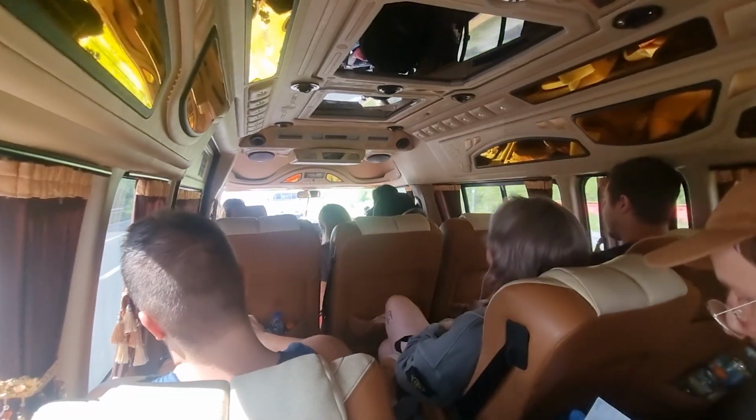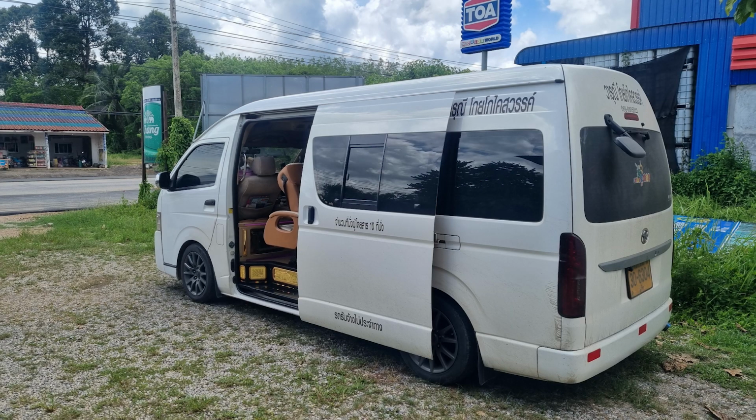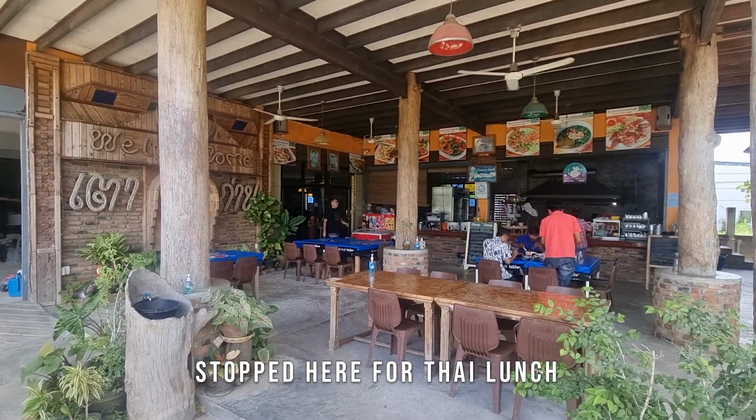There were about 8 people on the bus. We did stop around 3 or 4 times. You do stop for snacks and coffee and toilet breaks and things like that. So you don't have to bring snacks with you, but I did. You'll stop for breaks anyway. In fact, I didn't know this, but it includes a lunch as well. So we all sat down around a table. We had lunch at a local Thai restaurant.